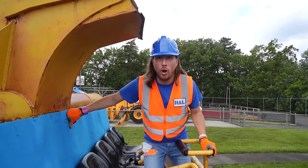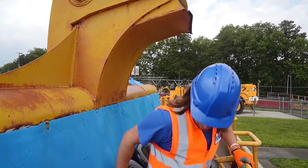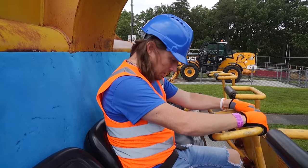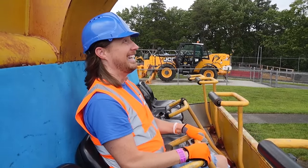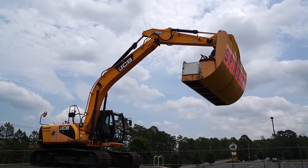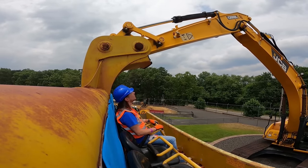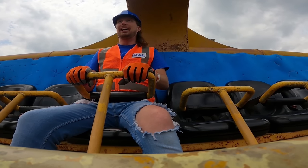Look, my friends, I'm crawling into the bucket of the excavator. This is gonna be absolutely amazing. Come on, sit down, seatbelt. Yep, nice and tight and snug. And we get to put down our lap bar. Yes, now we're ready to go. It's lifting up. This is gonna be great. Getting kinda high up here. Wow, all right, here we go.